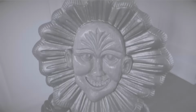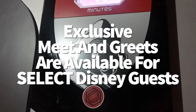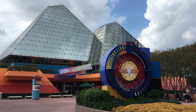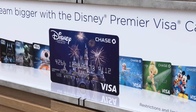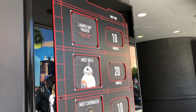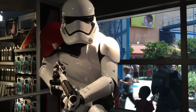Okay, where are all my Disney Visa card holders? Because this secret tip is for you. You can find exclusive meet and greet opportunities at Hollywood Studios and Epcot. And if that wasn't sweet enough, because the meet and greet waits here are super short, these opportunities will also give you free PhotoPass downloads of your character interaction. But the only way to access this is for someone in your group to be a Disney Visa card holder.